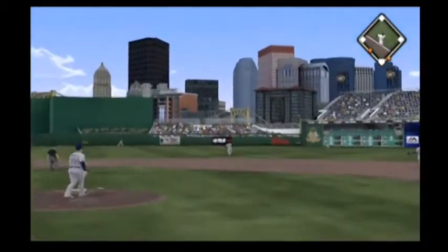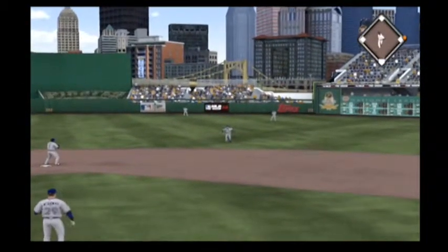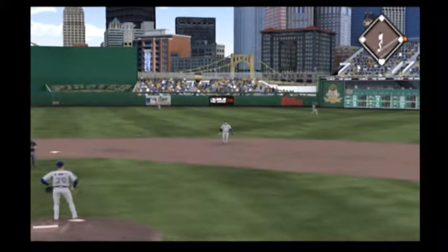Now a ball lined hard toward right center. And he'll have himself a base hit. And the run will score from third to make this a 1-0 game.